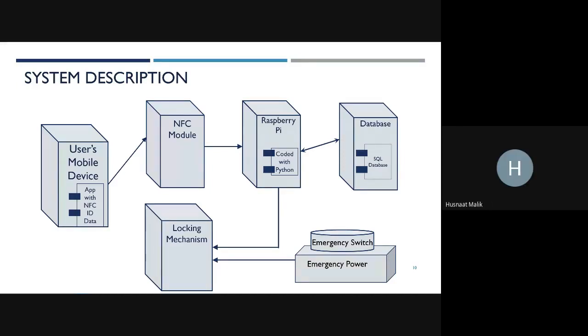This is a broad overview of how we will be implementing the smart lock. We will be implementing a mobile application coded in Java that will be programmed with changeable NFC ID data. This data is read by our NFC module, which comes in the form of a PN532 NFC chip. This chip encompasses the entire user interface for this lock.